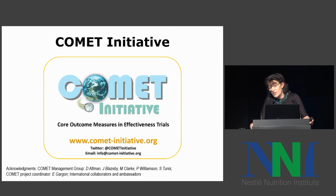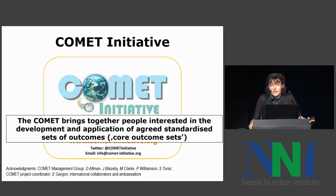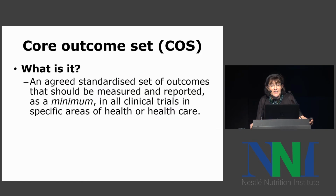publicly available. Another initiative which I really support very much, and also within our societies there is a working group on outcomes in nutritional trials. In the future, it will probably not be only in nutritional trials. It's very similar to this initiative, the COMET Initiative. COMET stands for Core Outcome Measures in Effectiveness Trials, and COMET brings together people interested in the development and application of agreed standardized sets of outcomes. They call it Core Outcome Sets. It's an agreed standardized set of outcomes that should be measured and reported as a minimum in all clinical trials in specific areas of health or healthcare.